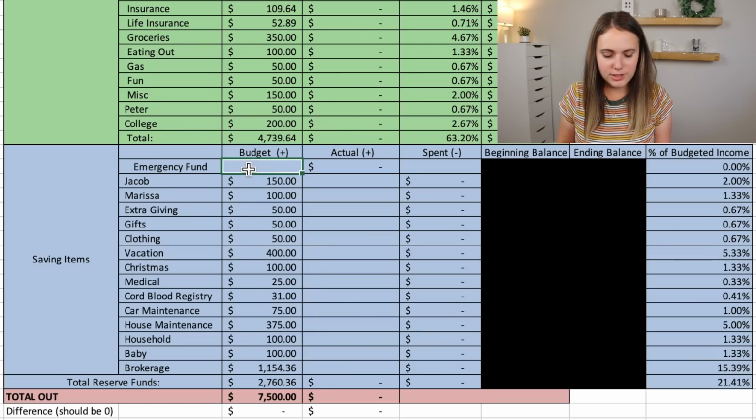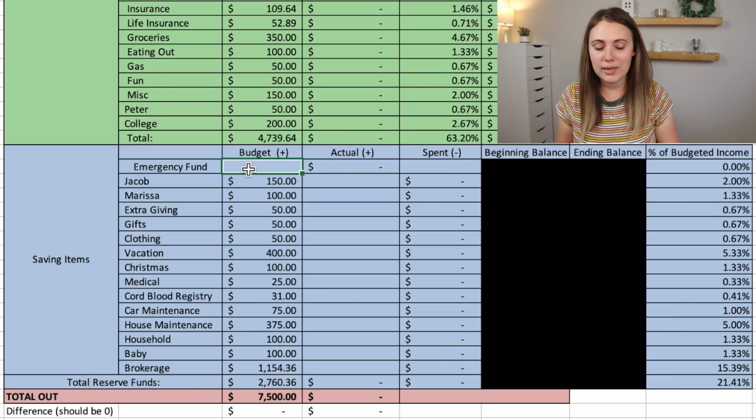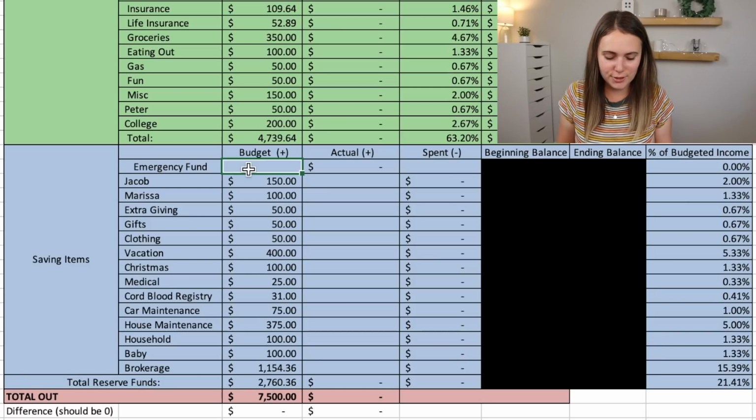The first thing that we have is our emergency fund, which is fully funded. We're not going to be adding anything else to that. We have over $20,000 in our emergency fund. We keep that in a high yield savings account to earn a little bit of additional interest, but that just sits there in case we have any sort of large emergency or something happen that we can cover.